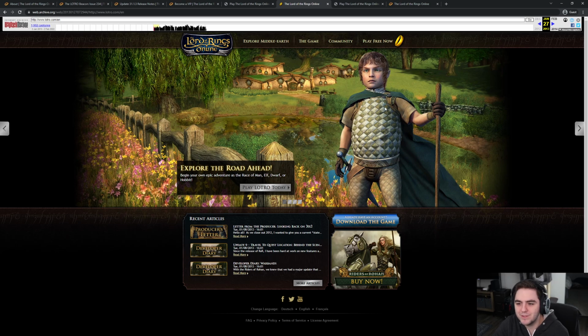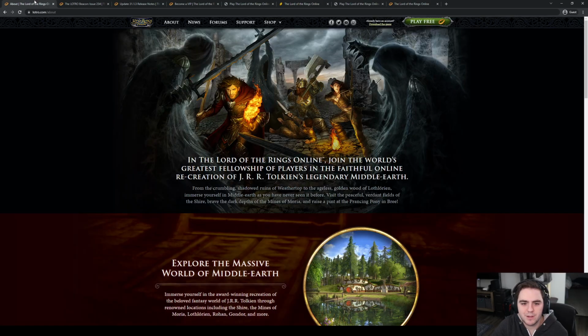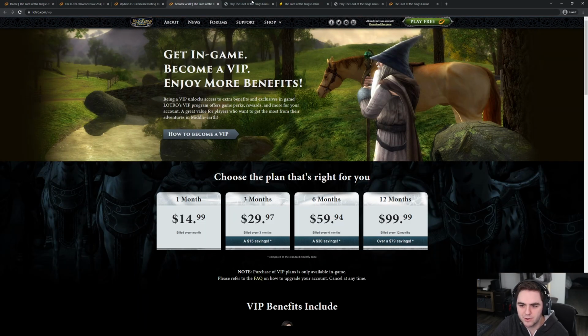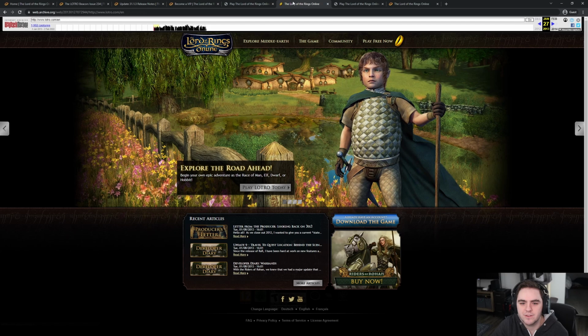Next up, this is the actual LOTRO page from 2013. So this is what the LOTRO website looked like in 2013. I believe Riders of Rohan was just coming out. So quite a bit different than what we have now. If I go back to the home page, I would definitely say this looks more modern, but I honestly don't go to too many game websites nowadays.